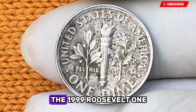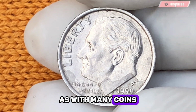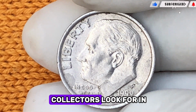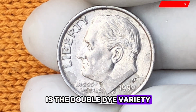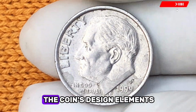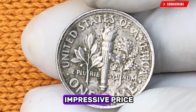The true magic of the 1999 Roosevelt dime lies in the rarer varieties that have emerged over time. As with many coins, small errors in the minting process can make certain pieces far more valuable. One such error that collectors look for in the 1999 Roosevelt dime is the double die variety. This occurs when a coin is struck more than once by the die, resulting in a subtle, yet noticeable doubling of the coin's design elements.